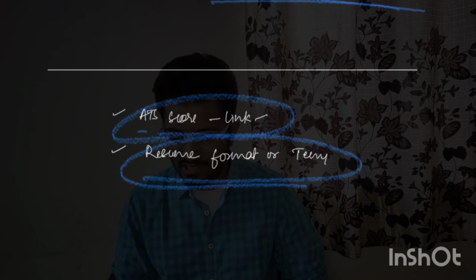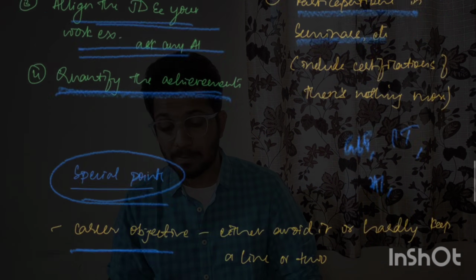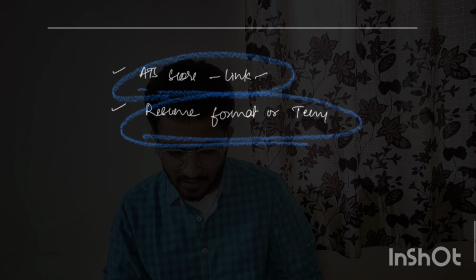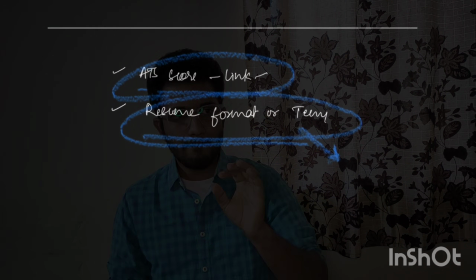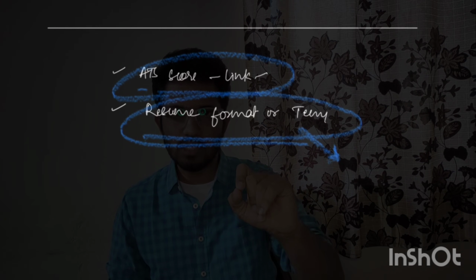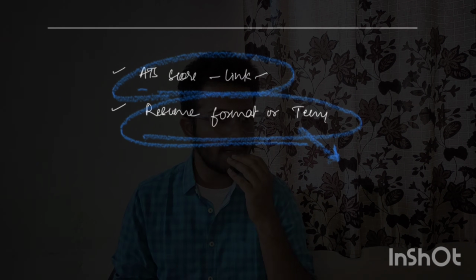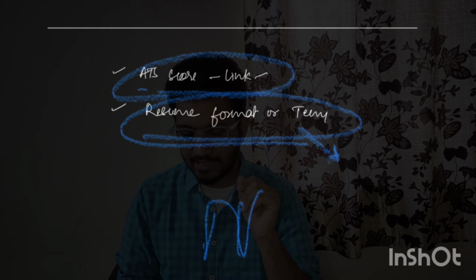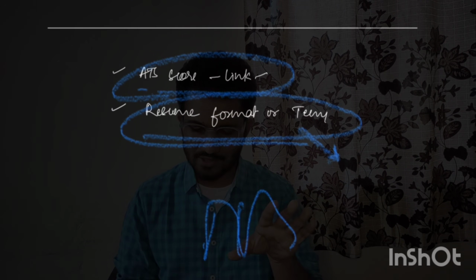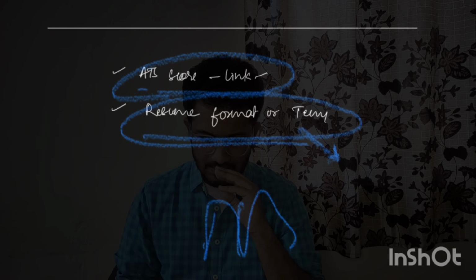Next, resume format. If you have not prepared any resume till now, that's completely fine. I'll provide you a link to Google Docs. Basically, there are 4 to 5 templates in Google Docs, so you can use that and edit it according to you. And also you can add a few sections. I think this is it. I didn't forget anything.